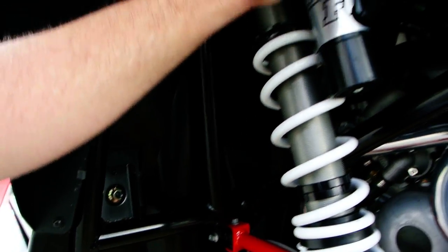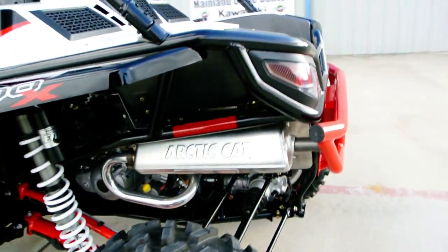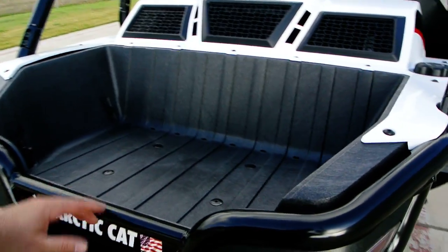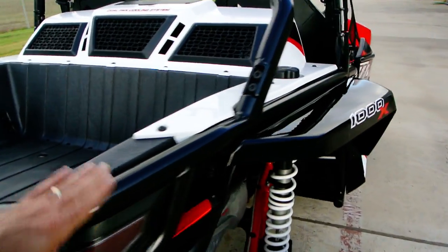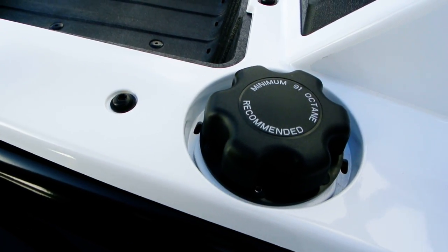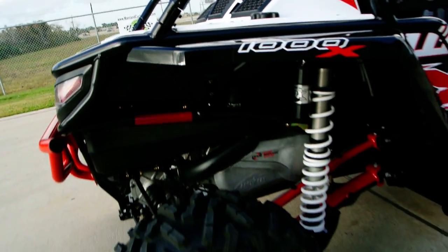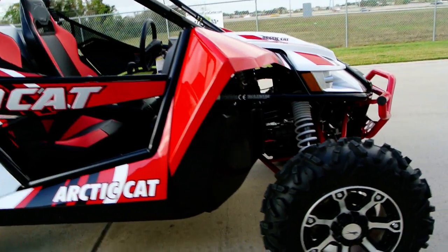You can see the chassis. Here's sandrail inspired exoskeleton frame, LED rear tail lights. You know, a pretty good size cargo bed. This is rated at, I believe, 300 pounds. Yes, 300 pounds in the bed. And part of how we know these X models are higher compression pistons, 91 octane fuel. Don't see that on a standard Wildcat. They'll run on 87 octane fuel, and that's related to that higher compression.